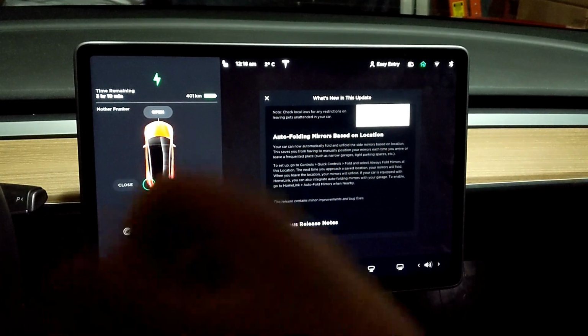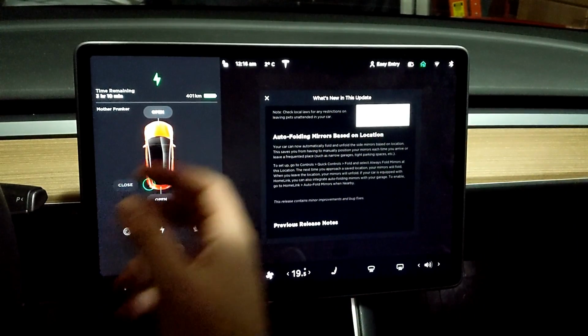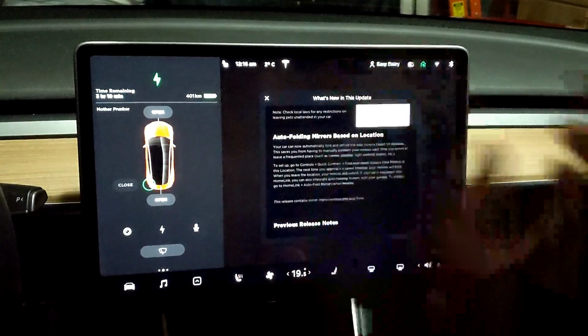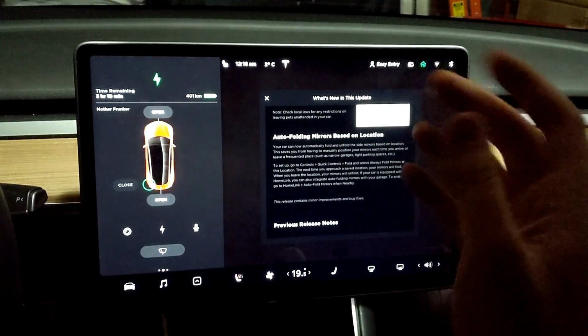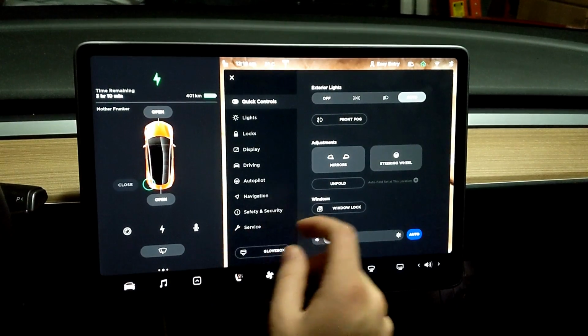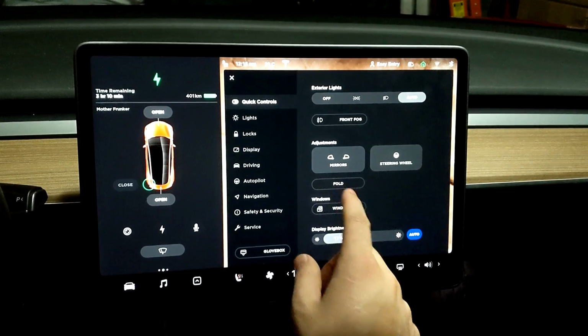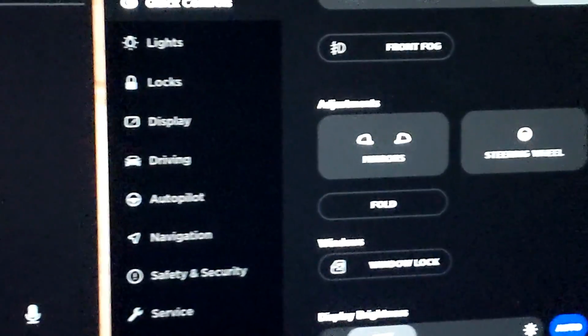So this is something I've actually wanted quite a bit since I saw it as a release. Basically, I'm driving up to my garage, I always fold my mirrors. It's so cool now that the mirrors will automatically fold in for me. The way they implement it is not the most intuitive. So basically, I'm going to take you through it. Let's zoom in so you can really see here.